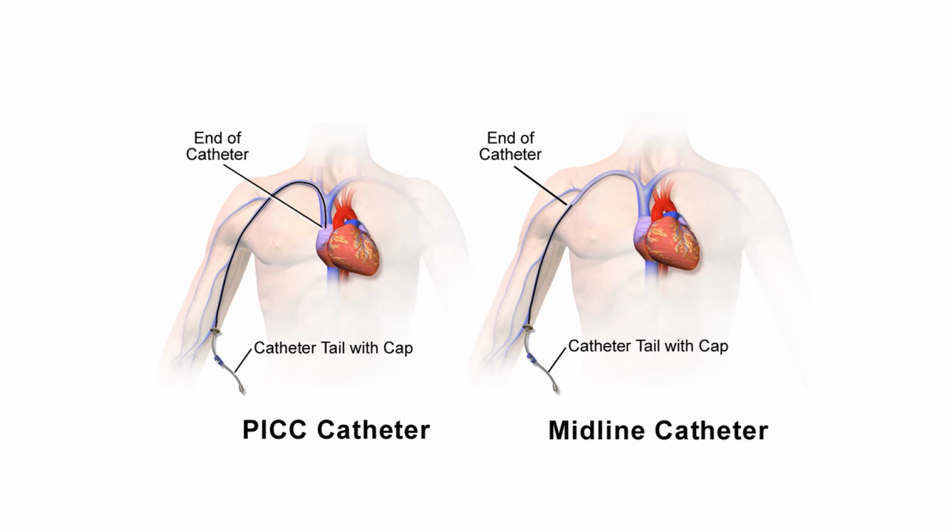Notice where the end of the catheter lies for the PICC catheter as well as the midline catheter, as we just discussed.